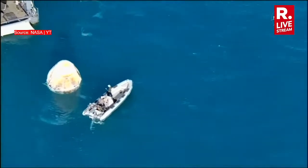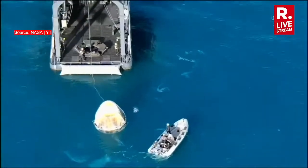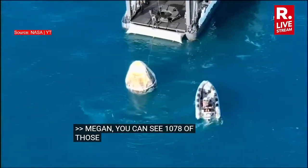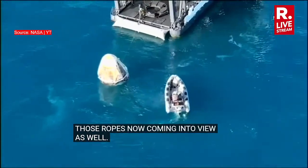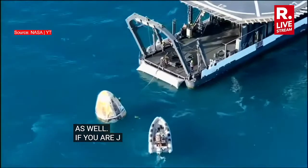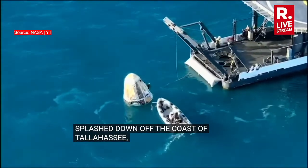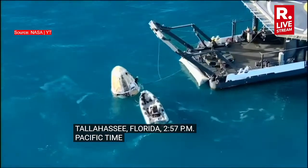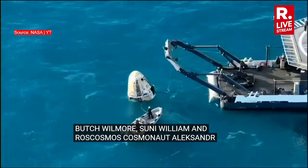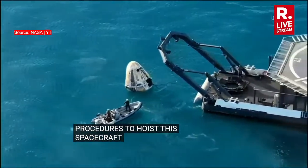So again, Dragon continuing to get closer and closer to the recovery vessel Megan. You see some of those ropes now coming into view as well. If you are just joining us, Crew 9 splashed down off the coast of Tallahassee, Florida at 2:57 p.m. Pacific time with NASA astronauts Nick Hague, Butch Wilmore, Sunny Williams, and Roscosmos cosmonaut Alexander Gorbunov. They're now working through procedures to hoist this spacecraft up onto the recovery vessel Megan.